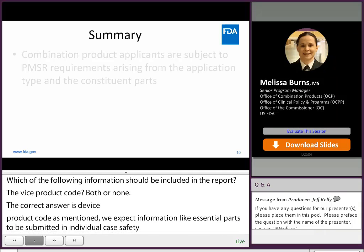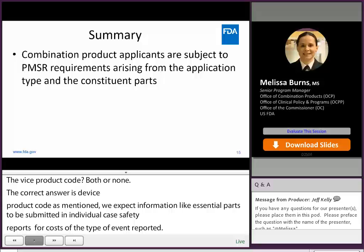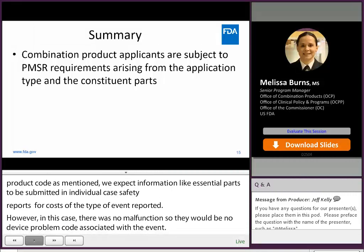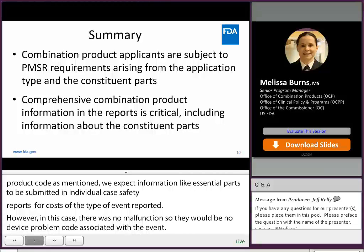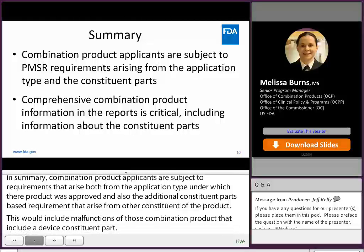In summary, combination product applicants are subject to requirements for post-market safety reporting that arise both from the application type under which their product was approved and also the additional constituent part-based requirements that arise from other constituent parts of the product. This would include malfunctions for those combination products that include a device constituent part. It's important when submitting information to the agency in individual case safety reports that you provide comprehensive combination product information that includes information about the constituent parts of the product.